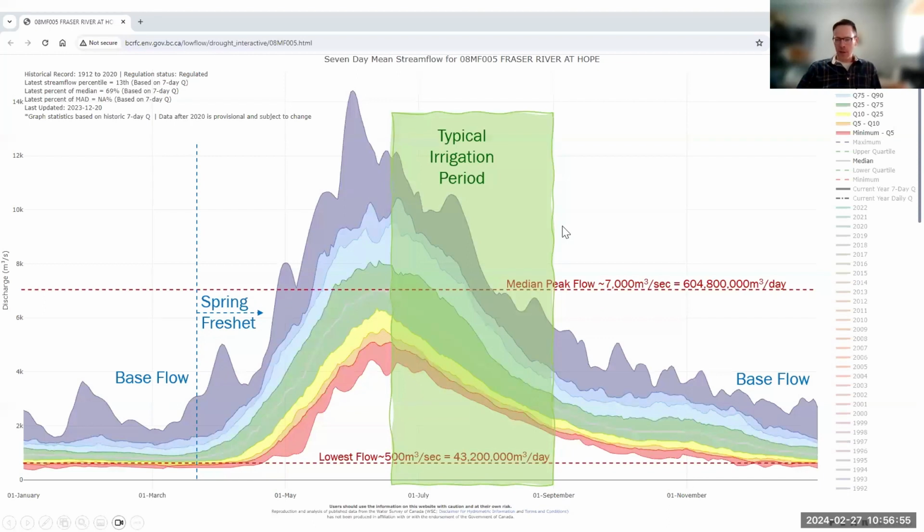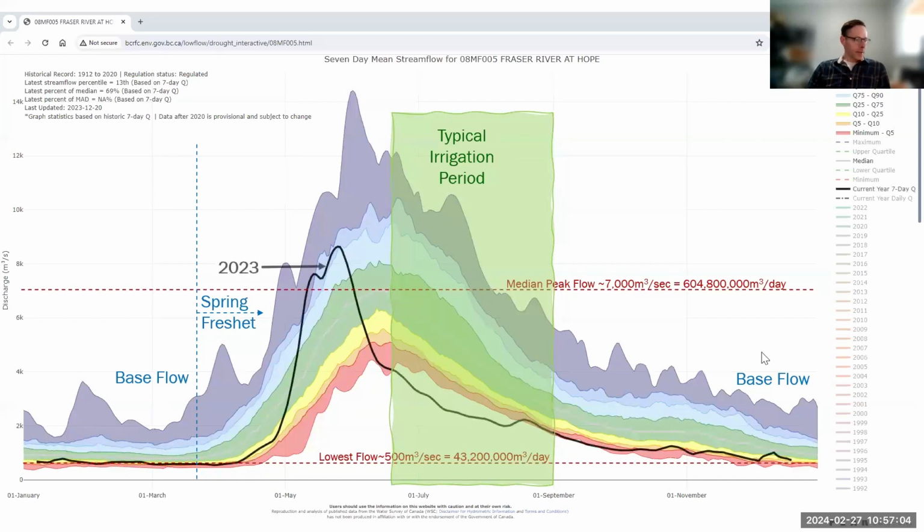So I showed you this chart a minute ago with the flow of the Fraser River during the peak irrigation period, and you can see the median flow. Now let's look at 2023. 2023 was, as we all know, different, just like every year seems to be right now. But 2023 especially was concerning in that it was a very rapid and early melt. So you can see this light gray line, it's hard to see, but that light gray line of the median is sort of how things normally go. And then we can see the different probabilities and stuff.